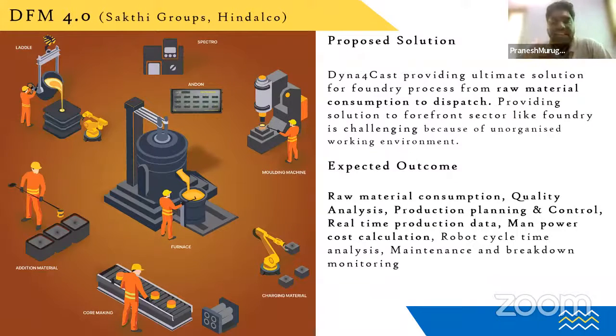All the devices are connected wirelessly, because we have unique LoRaWAN hardware that is capable of tapping data from 1.2 kilometers effectively. So we can tap the data remotely from any device, from any sensors, and then we integrate the data into the bookkeeping software like ERP or any kind of MES available on the floor.